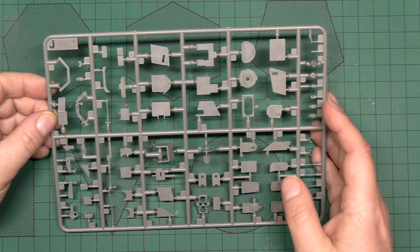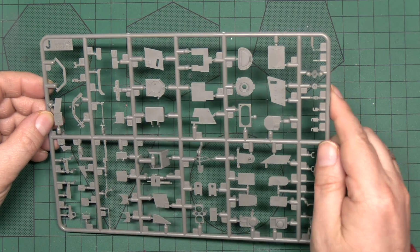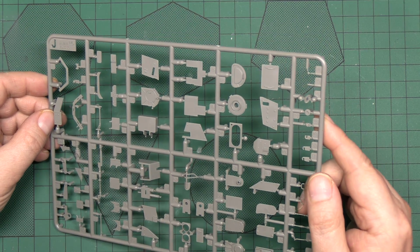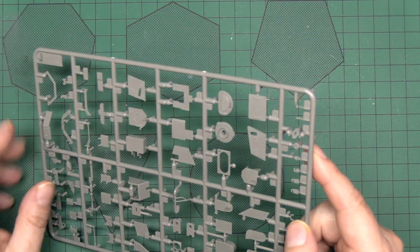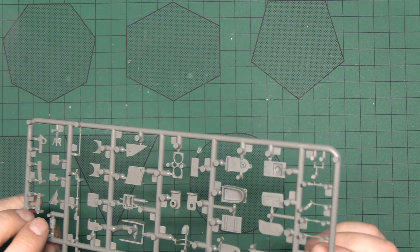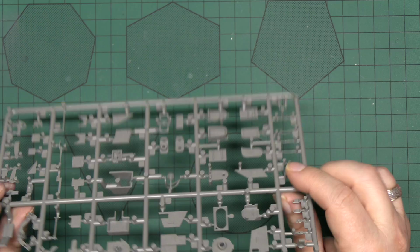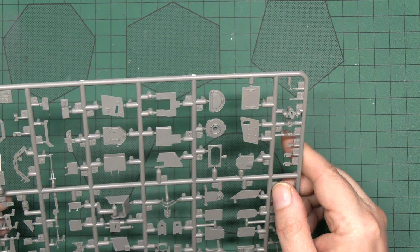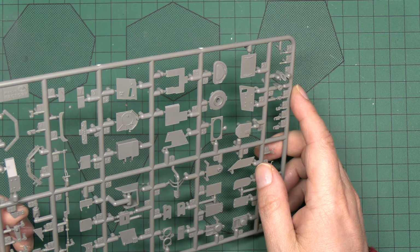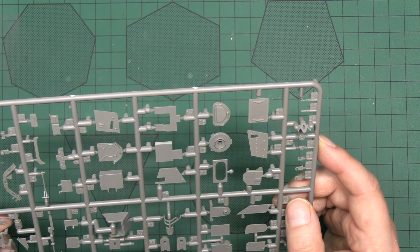Sprue J, lots of small parts again, and again I'm seeing some fairly heavy seams, so quite a bit of cleanup on some of these parts. Look at this periscope, for example. Quite a bit of sanding to get that into shape. So yeah, I think probably the biggest issue I've found so far is how heavy some of the seam is, but the detail is lovely throughout.